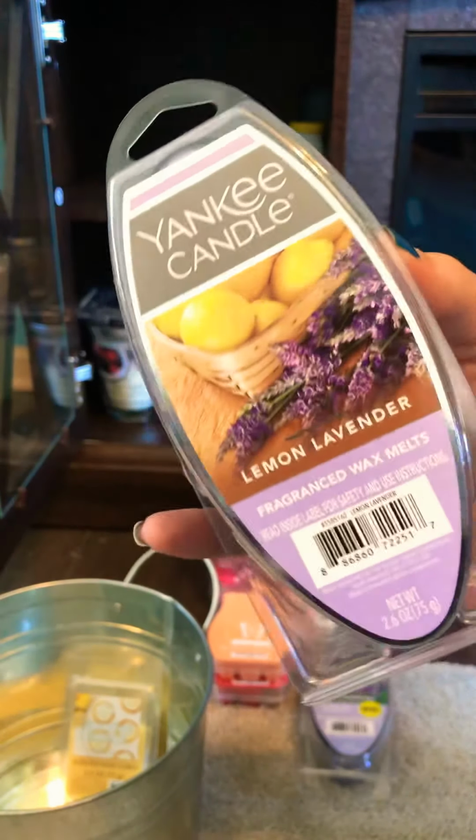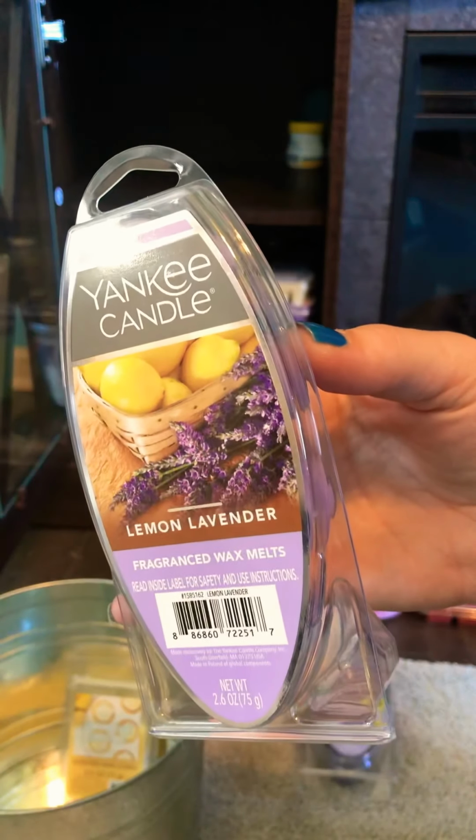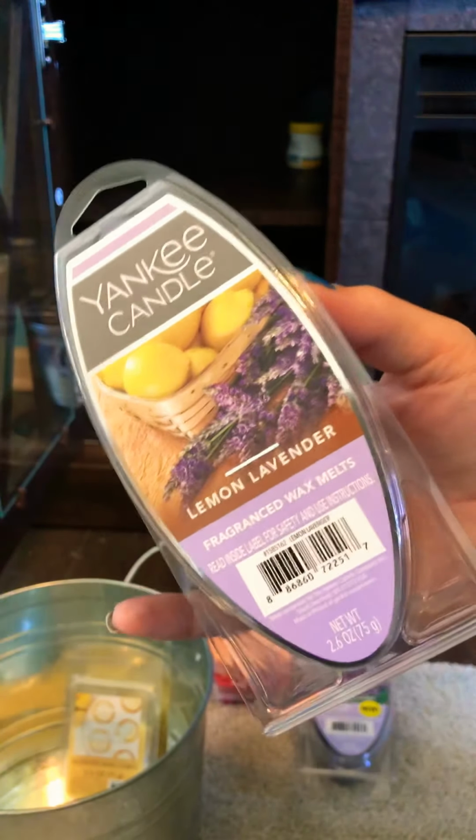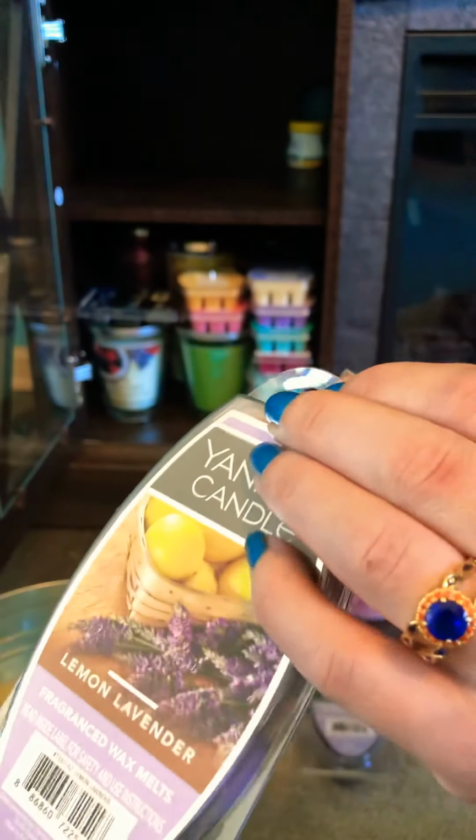Anyway, moving on. This one is Lemon Lavender by Yankee. And again, I really don't like lavender all that much. It has to be mixed in a very good blend for me to really enjoy it. I picked this one up because I wanted something fresh and clean for my kitchen. And I don't know, I'm really torn.